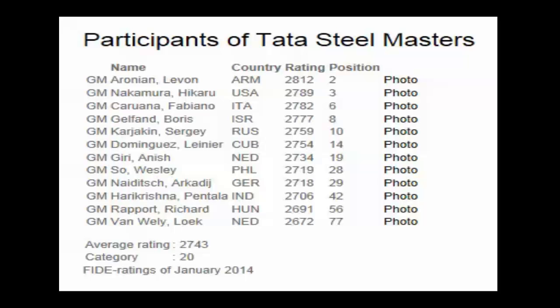Average rating 2743, category 20. Great tournament. Don't miss any of the action.